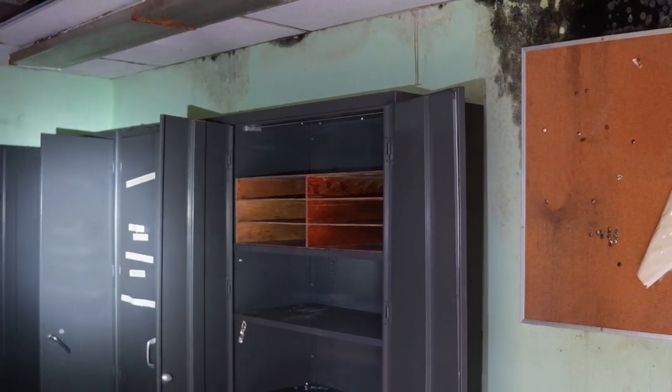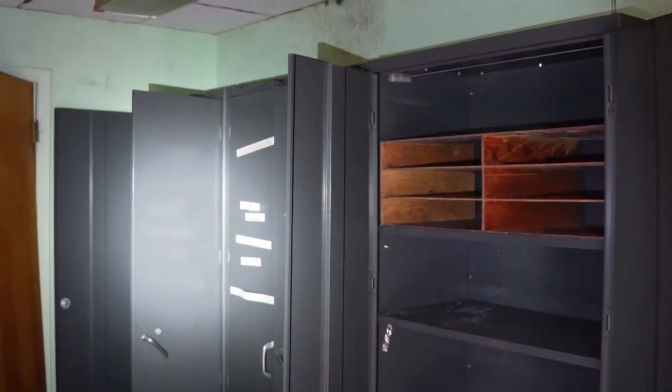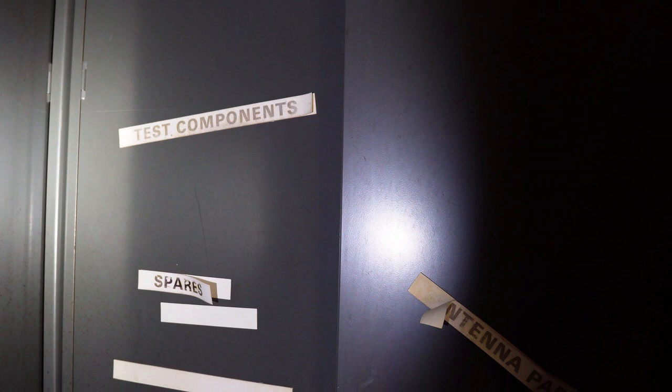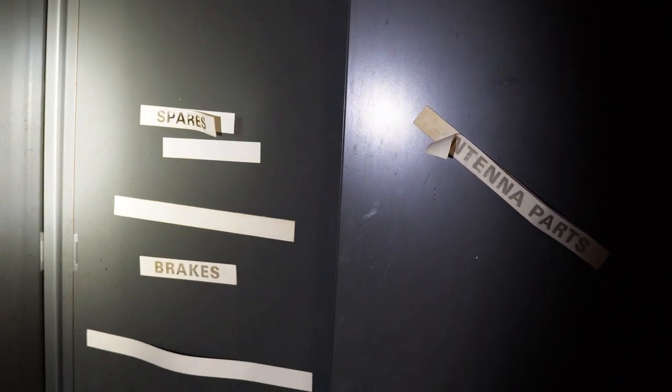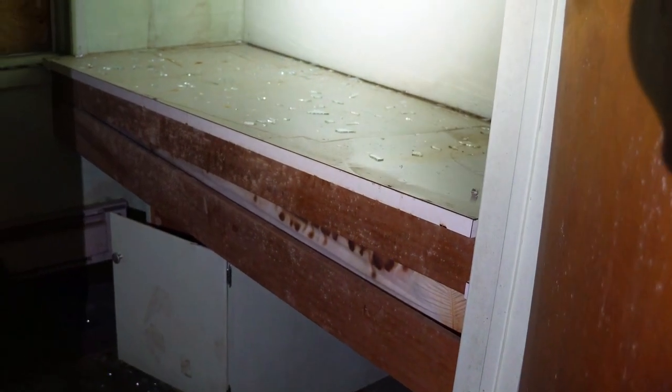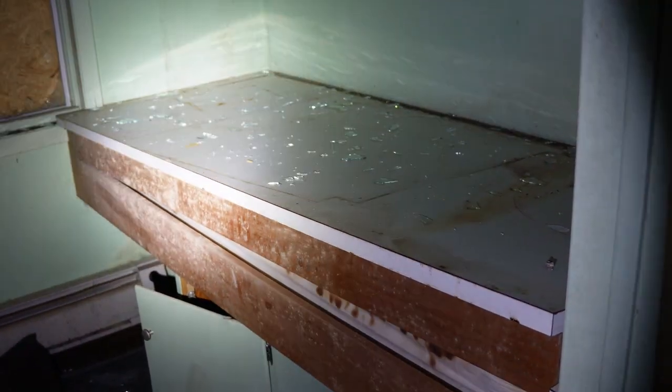So this is the first room, and there are storage cabinets in here. And this is really interesting. Test components, spare antenna parts, brakes, all kinds of things. And this room is really interesting. That's a mattress, okay, underneath that countertop. And that countertop lifts up, and you can see there's a latch, just a regular latch there. And there is one over here too. So that can lift up, and someone can spend the night here. So that's really interesting. And in this room you can see a lot of black mold. We're not going to spend a lot of time here because this stuff is very dangerous.